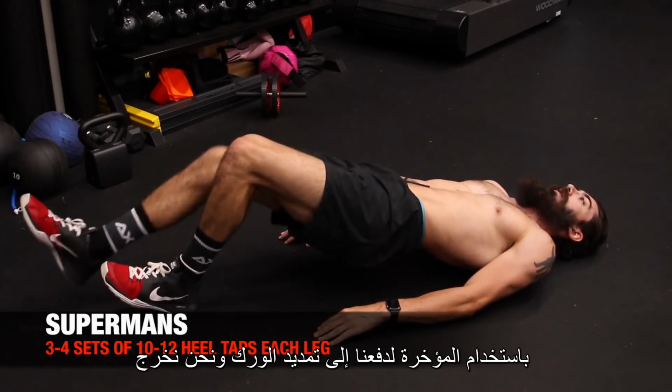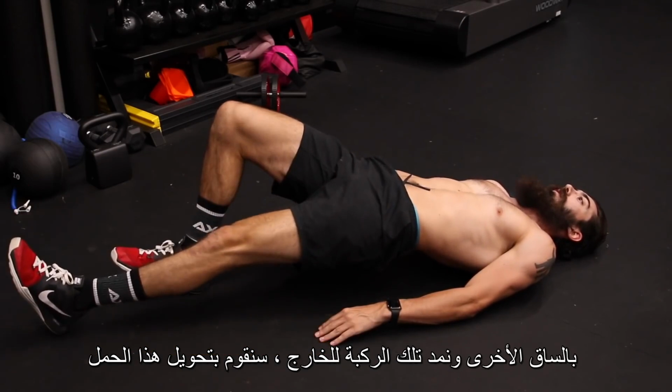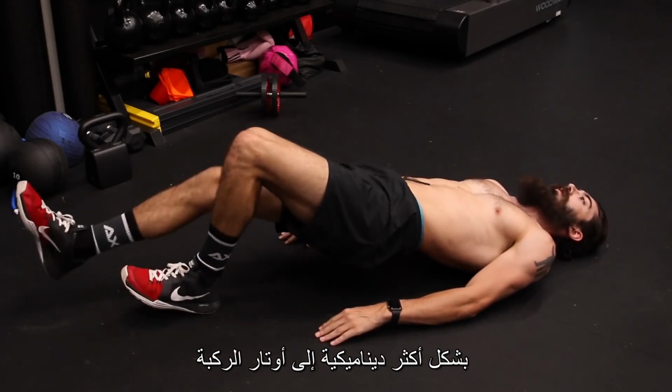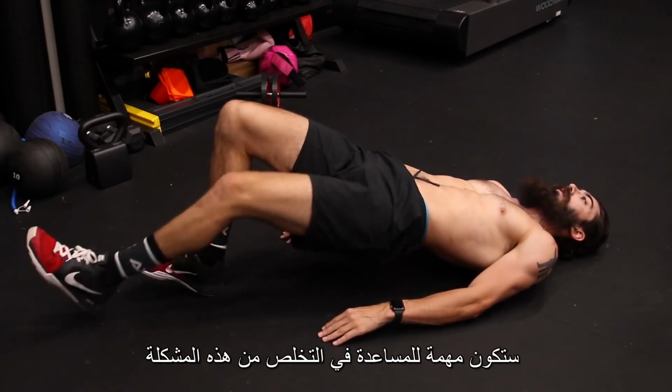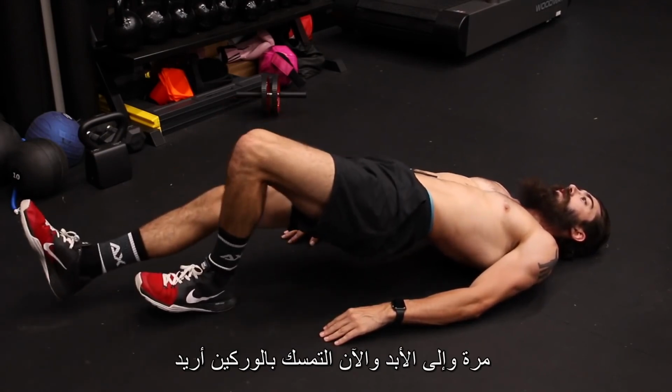And as we step out with the opposite leg and extend that knee out, we're going to shift that load a little bit more dynamically to the hamstrings. Either way, we're strengthening both of those posterior chain muscles that are going to be critical to help get this problem to go away once and for all.